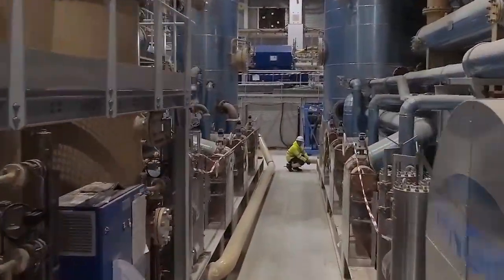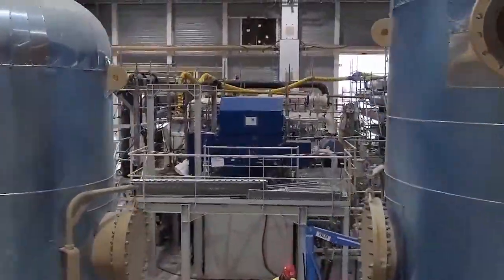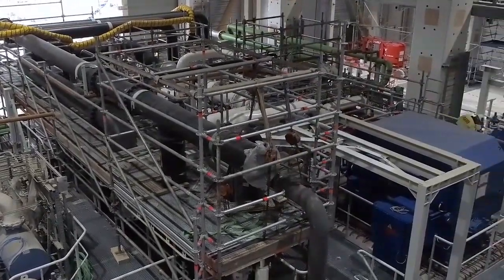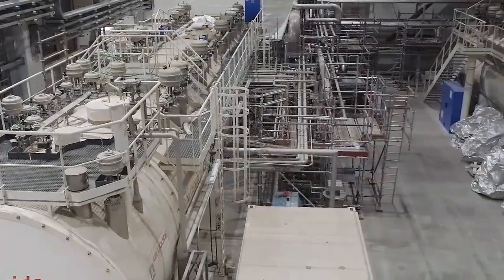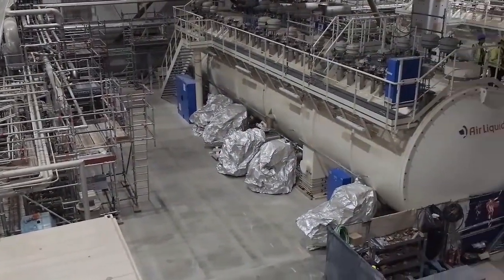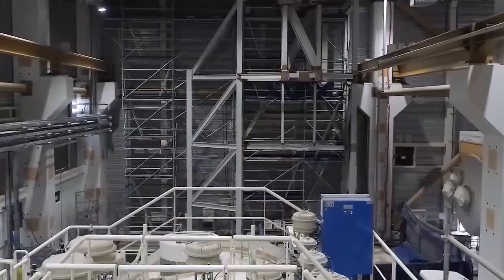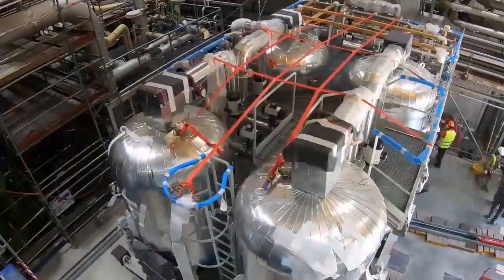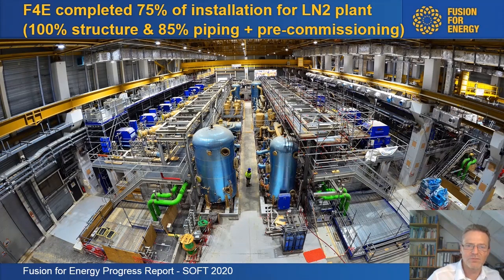So what are we doing? Why is it not finished? Because we're working on the commissioning. So part of the systems are already interconnected. Some parts is ongoing work. Here you see one of the cold boxes from Air Liquide. Some new pieces moving in. And we have completed about 75% of the installation for the liquid nitrogen plant and 100% of structure and piping. So what is missing is really the commissioning.